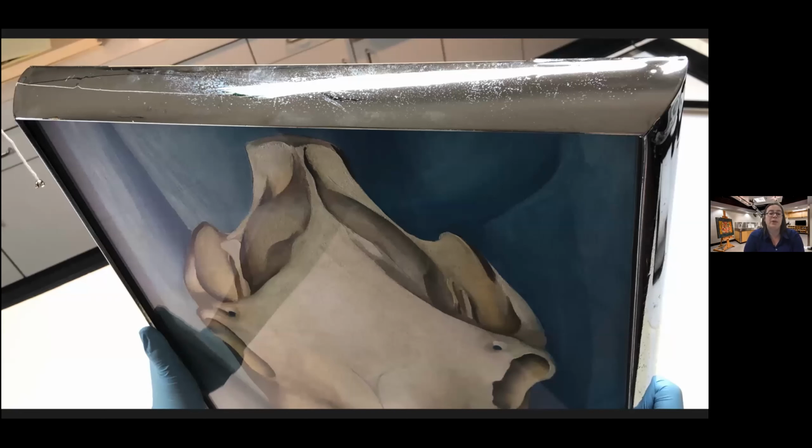We'll have a reproduction travel frame with the same profile constructed, in which the painting will be stored and will travel when loaned to other museums for inclusion in an exhibition. The original frame, which is as much an artwork by Georgia O'Keeffe as her painting, will be properly housed and stored and displayed alongside the painting in its new frame when it is exhibited here at the ASU Art Museum.